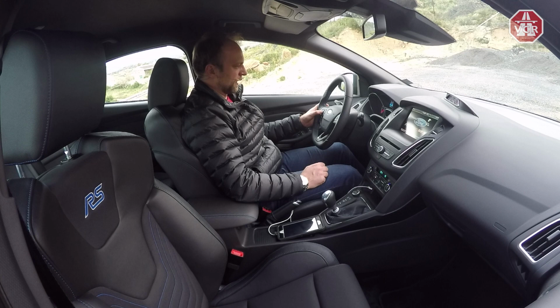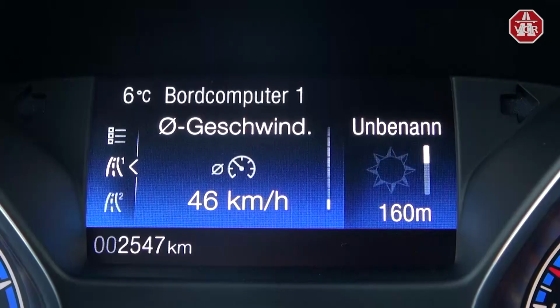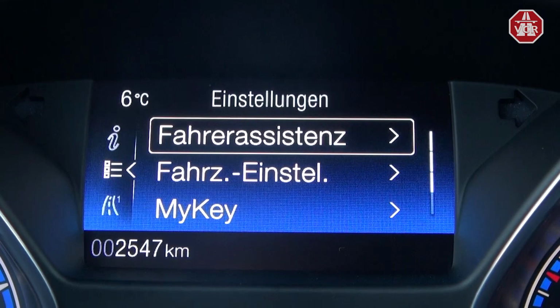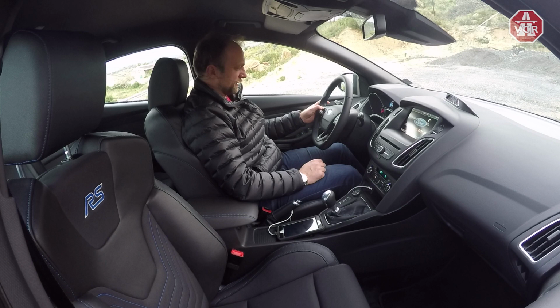Pretty awesome. The whole thing works as a split screen. If you're using the GPS and navigation system, then it's tightened a little bit, and on the right side you see the instructions from the navigation system. If you want to, you can use two different board computer setups, and you got informations as well as options, for instance, for the assist systems, for the setup of the car itself, and the vision. Yeah, as I said, could be much bigger for my taste, but well, it's just the way it is, and I can live with it too.